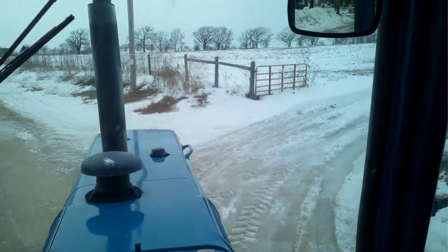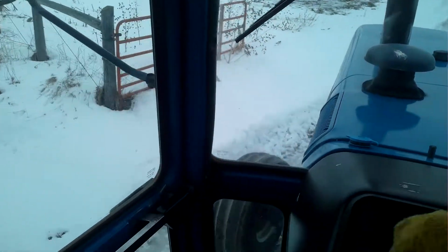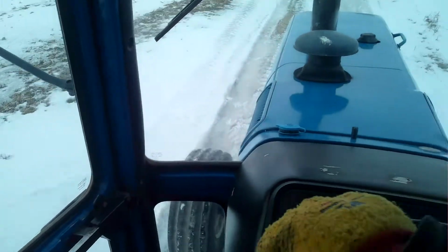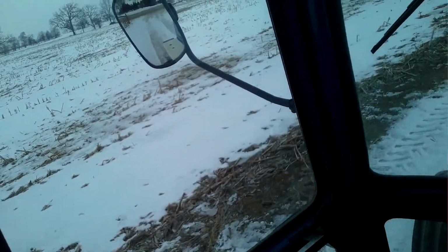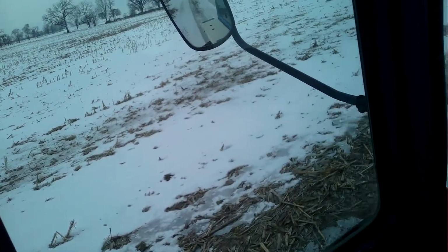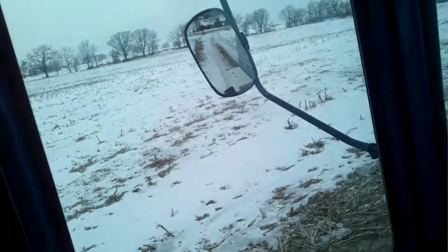I just do. I don't know really where I'm going here. I probably shouldn't be going here. Take this and turn it around. This cornfield here ran about 240 bushels to the acre. It's been no-tilled for, oh gosh, quite a while now. I want to say maybe going 14, 15 years now.